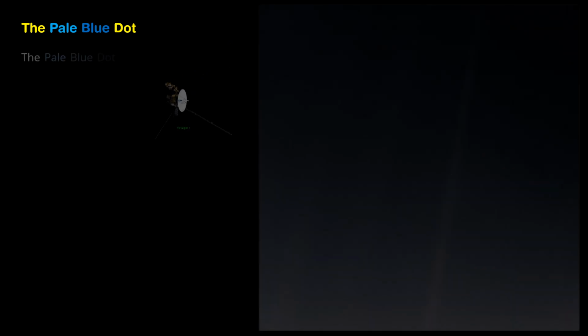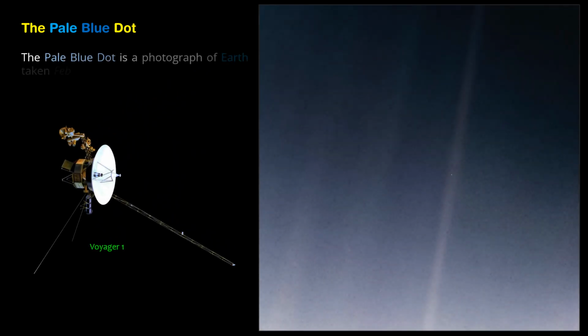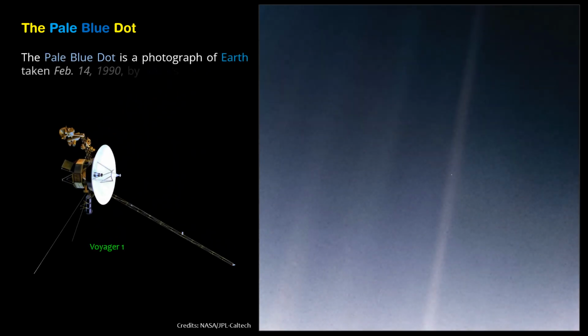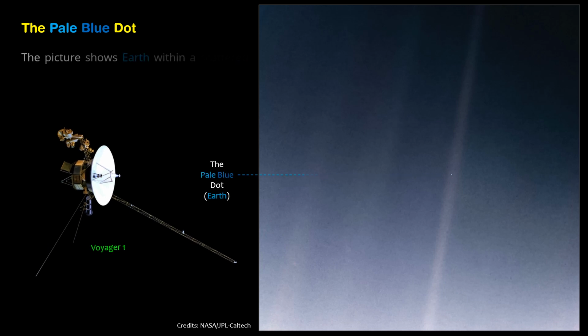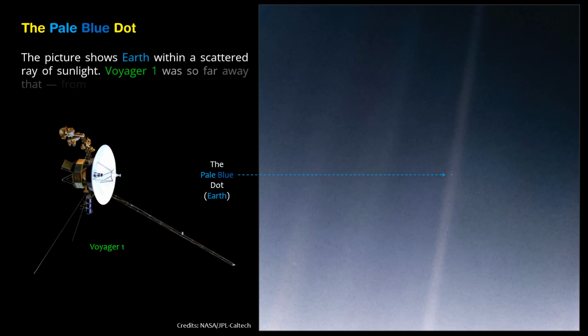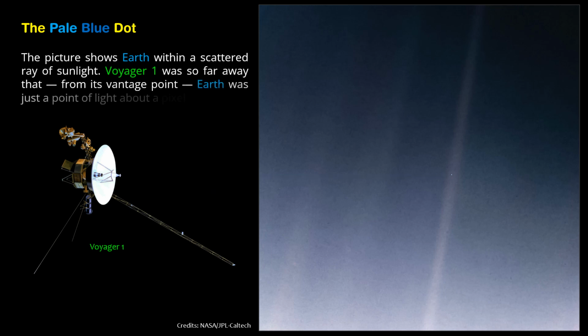The pale blue dot is a photograph of Earth taken February 14, 1990, by NASA's Voyager 1 at a distance of 3.7 billion miles, 6 billion kilometers, from the Sun. The picture shows Earth within a scattered ray of sunlight. Voyager 1 was so far away that, from its vantage point, Earth was just a point of light about a pixel in size.